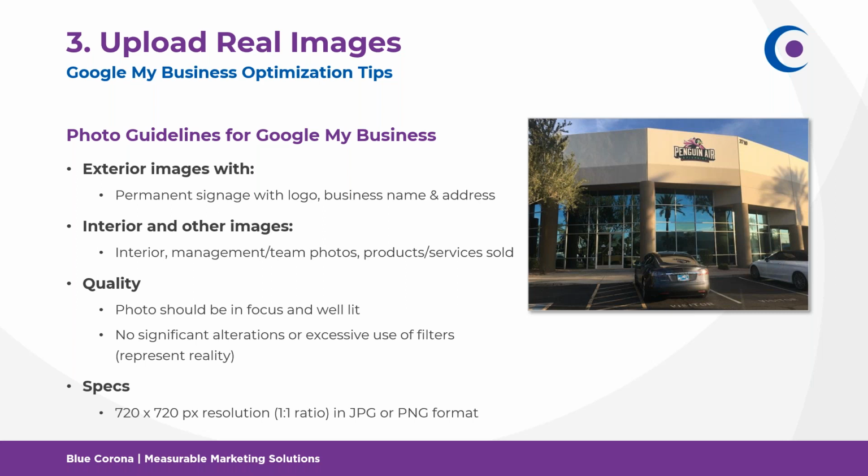And if you do have professional photos, or you do have the ability and some savviness to edit those photos, the image specs are ideally 720 by 720 pixel resolution. That means it's 720 pixels wide, 720 pixels tall. But what's more important is that you have a 1-to-1 ratio for that pixel resolution. What that means is that when you upload them to Google My Business and they show to potential customers, your images aren't going to be stretched, look blurry, look pixelated, and quite frankly, look not high quality. Okay, so a 1-to-1 ratio of well lit, in focus images of your permanent signage, your team, the products and services you sell are going to go a long way with improving your local search visibility.